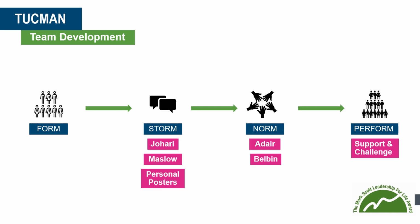So it'd be wrong to finish with, don't do this. So we finish on this slide here with a reminder again of the form, storm, norm, and perform process. And as I said a little earlier on, these are all underpinned with elements of the training that you're getting as part of the Mark Scott Leadership for Life Award. So in storming, we use Johari. Johari is all about feedback, and the storming phase is all about feedback. We can also use our understanding of Maslow to gauge our reactions to situations and other people, and their reactions to us as well. That might help inform us of why people are behaving the way they are, and help us understand and accept the way that they're behaving, even if it's contrary to what we would want ideally. We also have things like personal posters, where we share about each other. But fundamentally, both of those and others feed into Johari, which is about feedback.